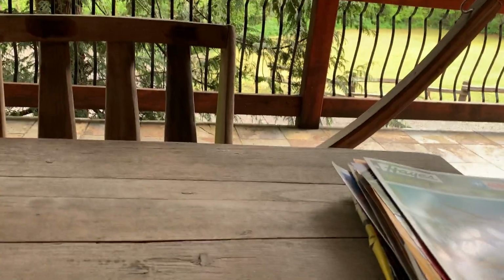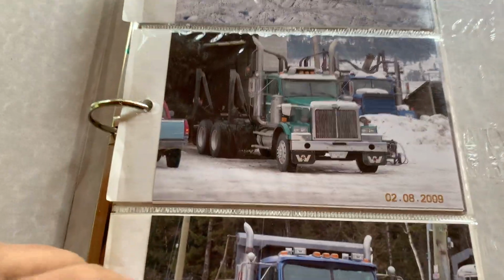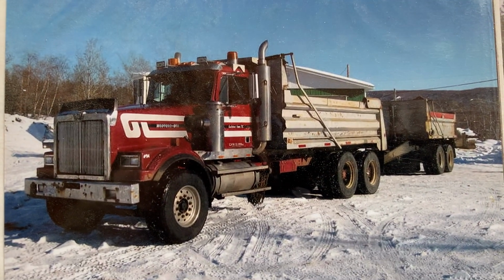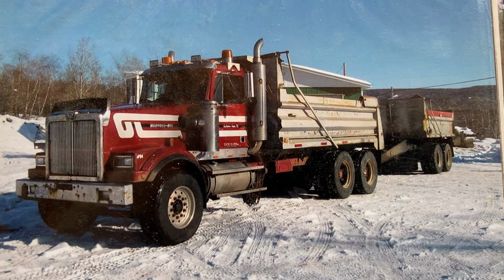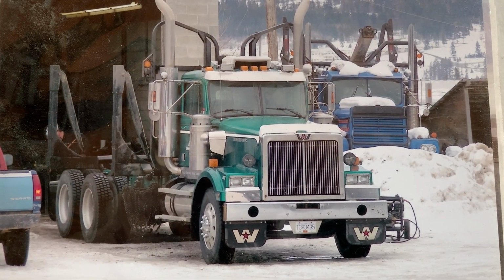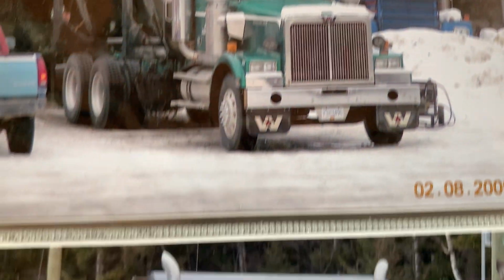Hey truck people, we're going to go through some photographs of Western Stars, or White Western Stars. Truck and pony. Nice looking Kenworth in the background.